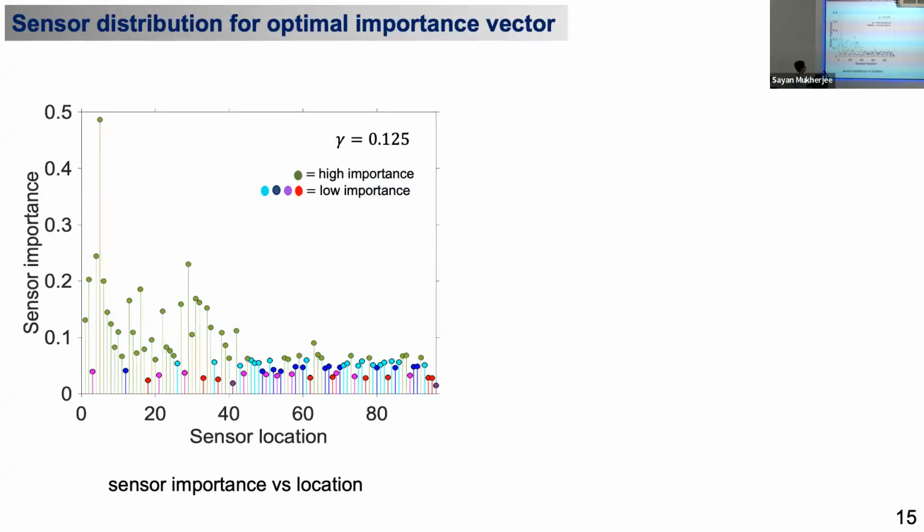Next, let's take a closer look at the optimized sensor locations, which is again a very important picture in terms of the distribution of the sensors. Specifically for surface wave acquisition, we have an idea that the high frequency data mostly remains in the near offset region, while low frequency data dominates the far offset. If we see the distribution of the higher importance sensors, they are mostly clustered in the near offset region, with a very sparse distribution in the far offset. That confirms the distribution of the different frequency data that we know for surface wave propagation.